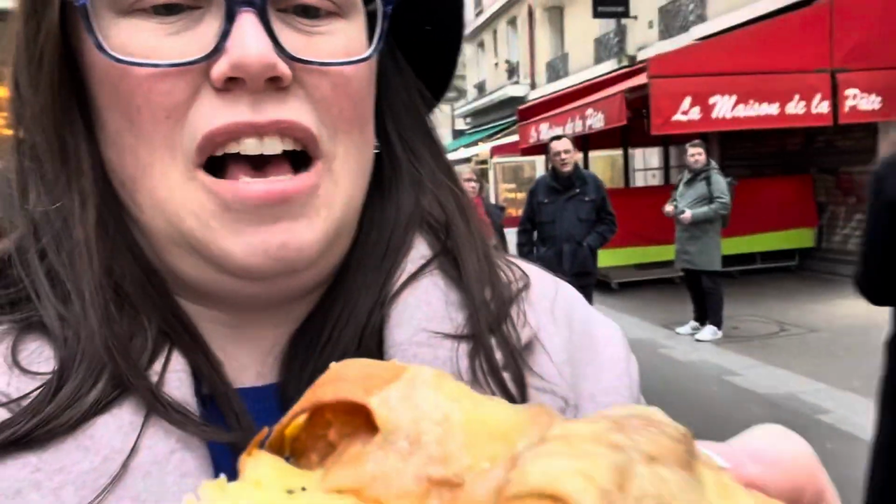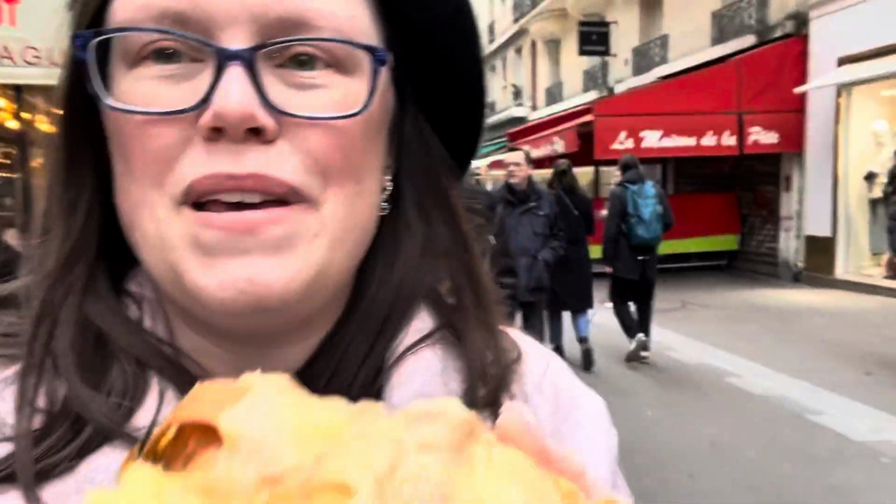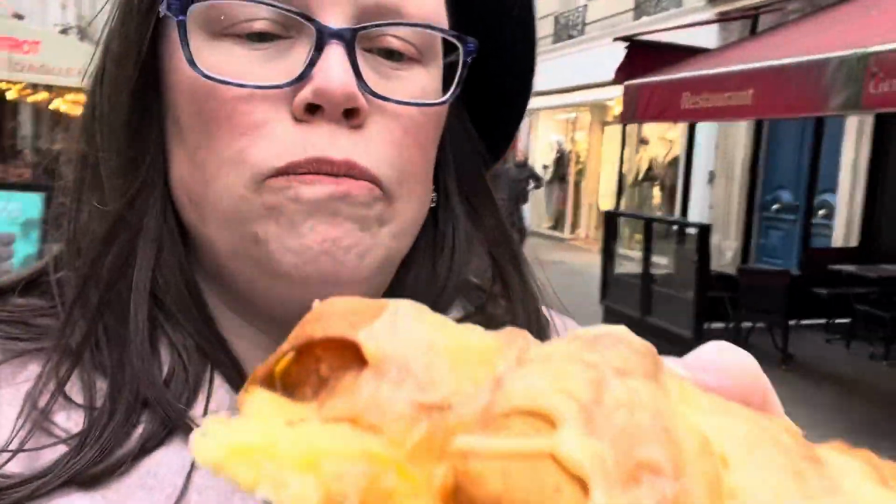Jambon croissants with cheese. We got this from Maison Thevenin. I thought it would be heated up, but it's cold, so it's still good though.